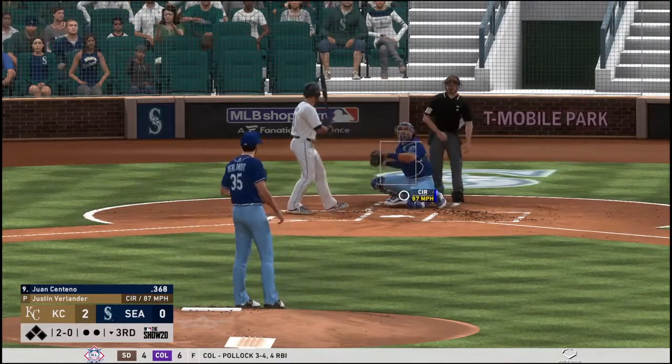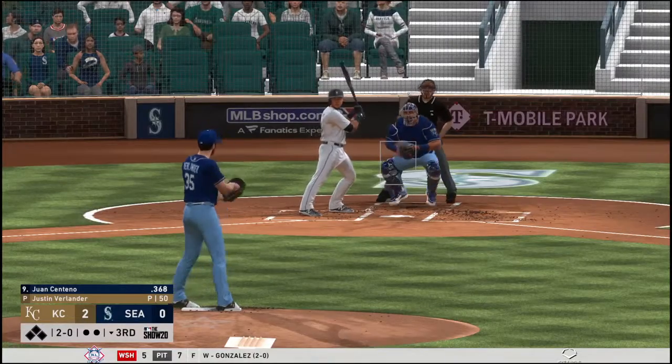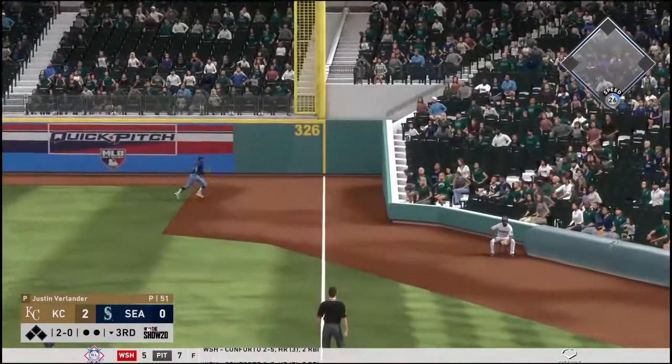And that pitch misses in the dirt, and it's 2-0 now. It's a lot easier to hit when you're putting yourself in good hitters' counts. This guy's done a great job not swinging at pitchers' pitches. And when he's getting the ball in the zone, he's getting the barrel to it. He's been hot lately.